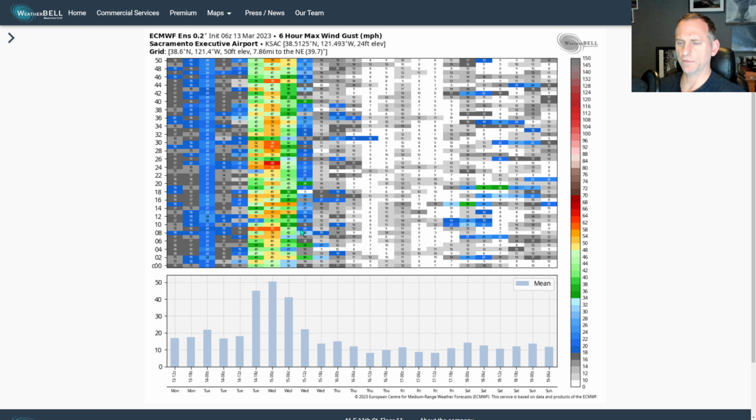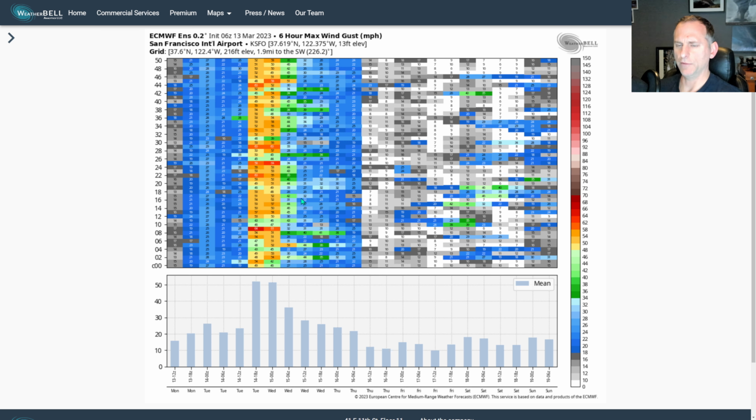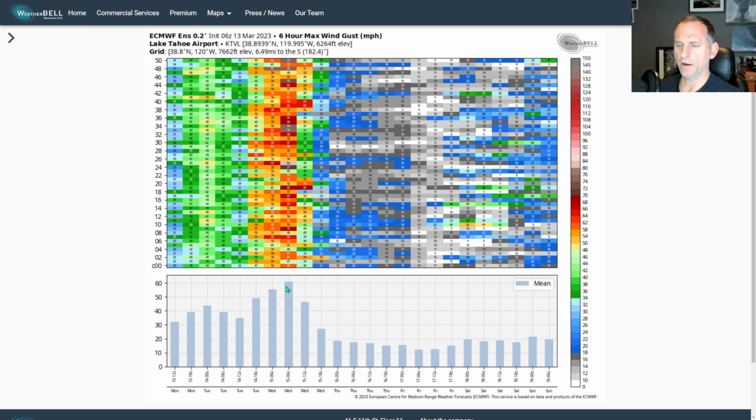Now looking at this is Sacramento. These big winds as well, I want to highlight this again. Gusts up into the 50s are likely across much of the area, Central California, even into the valley, especially the higher terrain. San Francisco International, you can get some gusts up into the 50 mile per hour plus range as well. Lake Tahoe, look at this. The ensemble mean is actually into the low 60s. So big winds coming across the higher terrain with this low pressure system moving in.